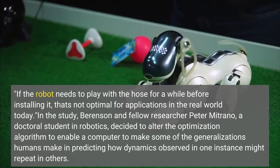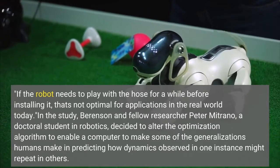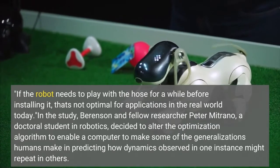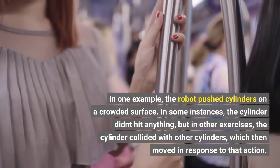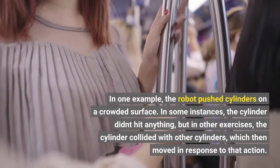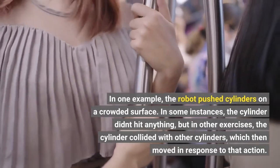In the study, Berenson and fellow researcher Peter Mitrano, a doctoral student in robotics, decided to alter the optimization algorithm to enable a computer to mock. In one example, the robot pushed cylinders on a crowded surface. In some instances, the cylinder didn't hit anything, but in other exercises, the cylinder collided with other cylinders, which then moved in response to that action.